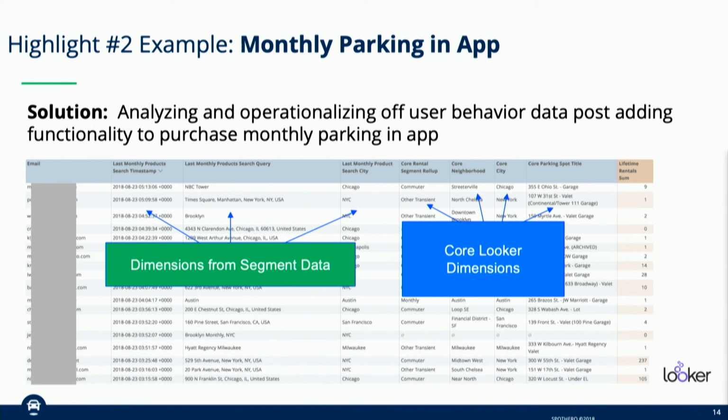From the Segment data, we got fields such as what they actually searched for, what was the address. And then we married that up to existing definitions in Looker, such as lifetime rentals or what is the most frequent neighborhood this customer is parking at. And so with that, we got a better understanding of who was interacting with this feature and who was converting. And we had the email address, so we were actually able to act upon that with personalized messaging.